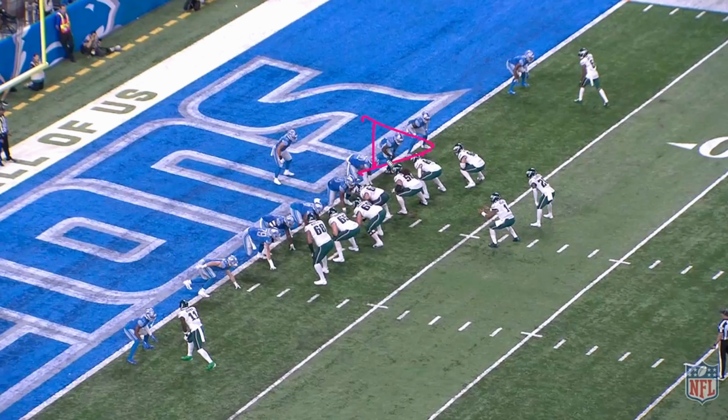We're zone reading this guy right here, and the C-gap defender. It might not even be the C-gap defender. It might be the D-gap defender. Either way, we're going to get into the flat, and we're going to get a rub out here by the number 1 receiver. He's going to come in and try to pick this guy and then get to the corner.